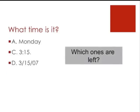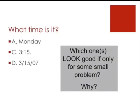So the ones we have remaining, some of these might look good, but perhaps there's only some small problem with them. So why is that? And again, you may already know the answer, but I'm asking you not to choose it right now. Well, for example, Monday, letter A, might look good, but there's some small problem, which of course we'll discuss in a moment. And D has lots of numbers, so it could possibly be confused as the answer. Of course, if you knew the answer, then D would be an easy one to eliminate.